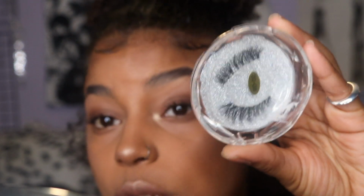Okay, these are random eyelashes. I just have them stored in this container. I'm not too sure where they're from. I think they're Kiss drugstore lashes. And I'm gonna take the Duo Lash Glue. I'm actually gonna just fast forward to me putting them on and I'll be right back.